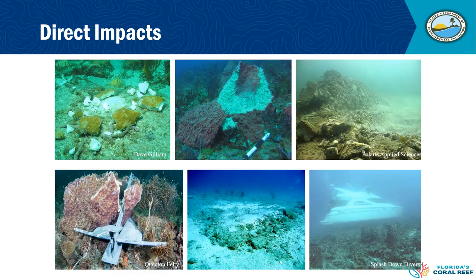To give you a few examples of direct impacts, these are just a couple photos. You have a crushed coral on the top left. You have a sheared sponge in the top middle. The top right and the bottom middle photo both show photos from ship grounding events, where it fractured the hard bottom substrate on the reef. And on the bottom left, you have an anchor impacting a sponge, and bottom right, apologies, you have a yacht that actually just sunk straight down, and you can see a little diver sitting on the back end of it for the photo.